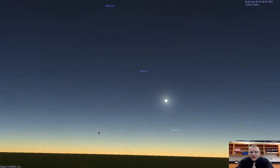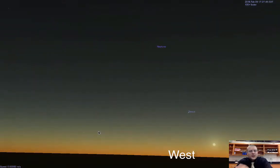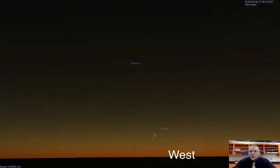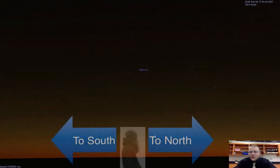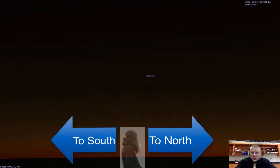So remember that everything sets in the west. As the earth rotates and we spin away from the sun, we see things go down in the west and they rise in the east. So if I'm staring at a sunset, I know I'm staring west. In order to find north, all I need to do is look over my right shoulder. So if I look over my right shoulder, that will turn me towards north.